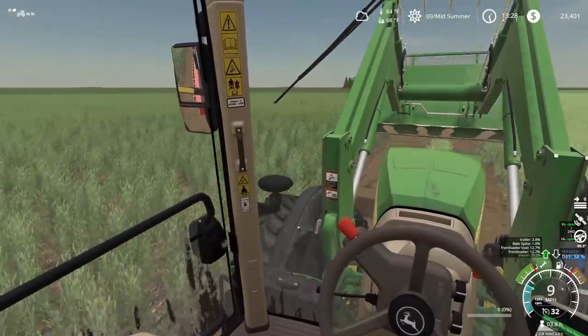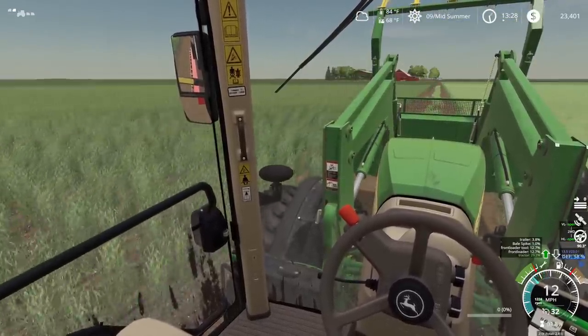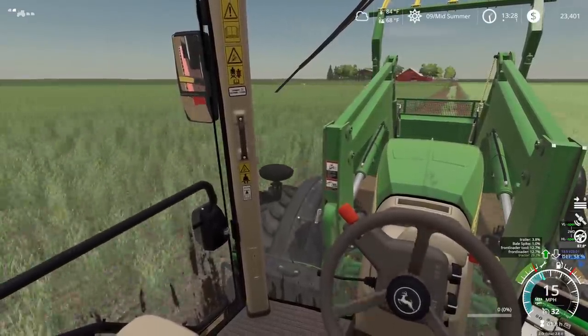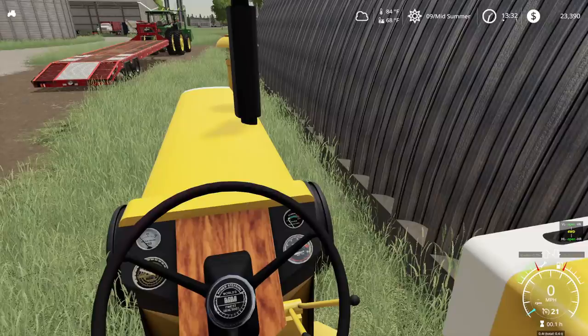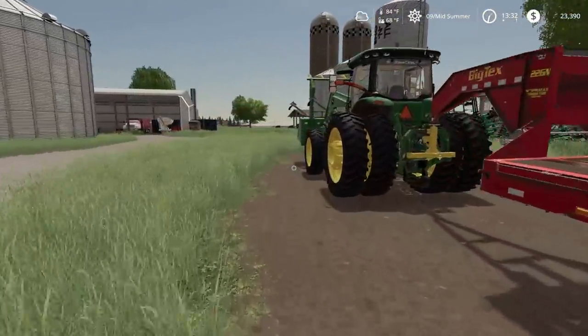There we go. Got it out. There we go. Worked all right. Hopefully I can still get through. The problem with mud like this is that when you go through multiple times, you start getting bigger and bigger ruts, and then you have to worry about getting high center. Shut that off. All right, so we'll head back and get to loading our next load.